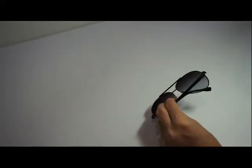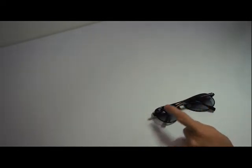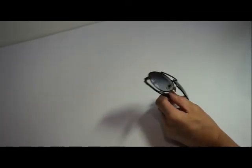Alright, and the last hard good is this pair of aviator sunglasses. Has the DG Dolce & Gabbana. I looked up the style code that's inside the arm, and I believe these are legit. So they could be, you know, 30, 40, 50 bucks. We'll have to see.